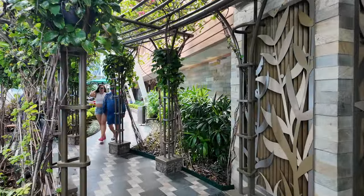Doing an about face, we're gonna head out to the boardwalk, which is a very popular area on board any Oasis class ship, especially the Symphony of the Seas. This is gonna be a really cool spot. It's just absolutely magical what they do out here.